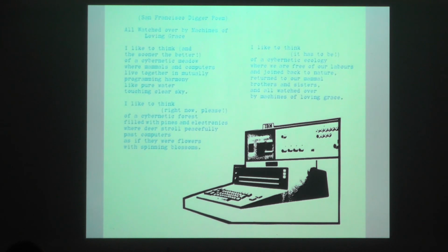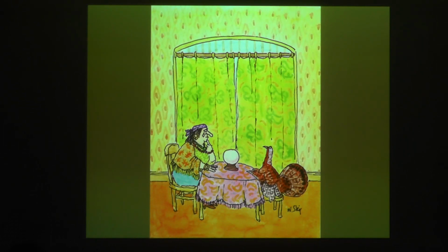So that was 1968. More than 40 years on, and everywhere we are watched by machines, and it has little to do with loving grace. Part 3, the future. It's not an easy subject, especially for the turkey as we're approaching Christmas.